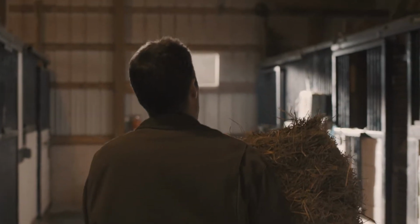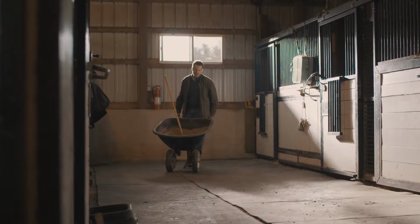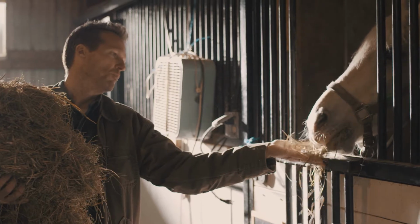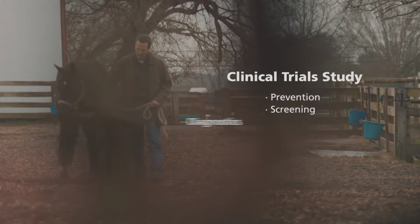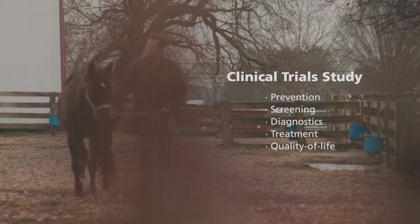My doctor explained to me that clinical trials allow doctors to test advances in medicine that may be better than current approaches to care. They help find a better way to prevent, screen, diagnose, or treat a disease or condition, and they are a great option for someone like me who was unsuccessful in other treatments. Clinical trials study prevention, screening, diagnostics, treatment, and quality of life.